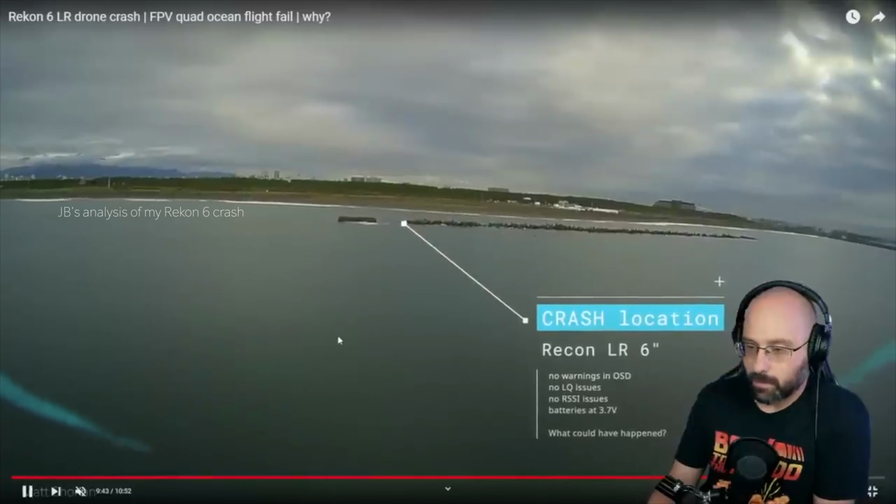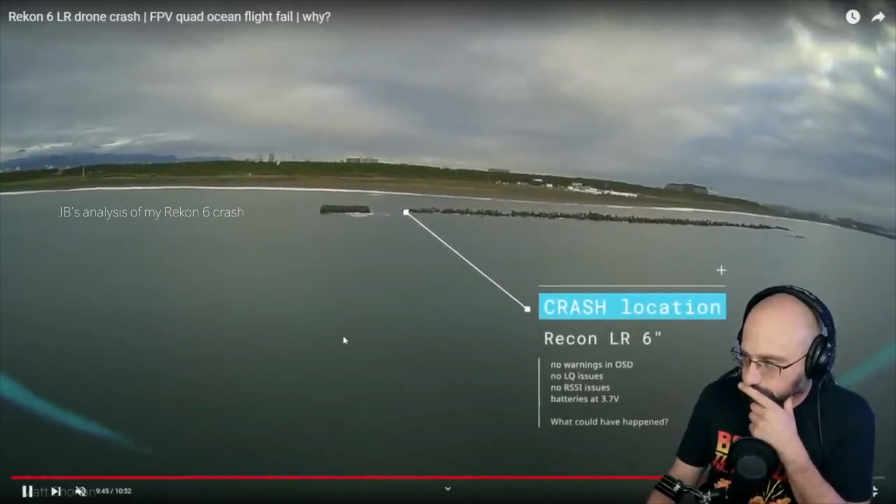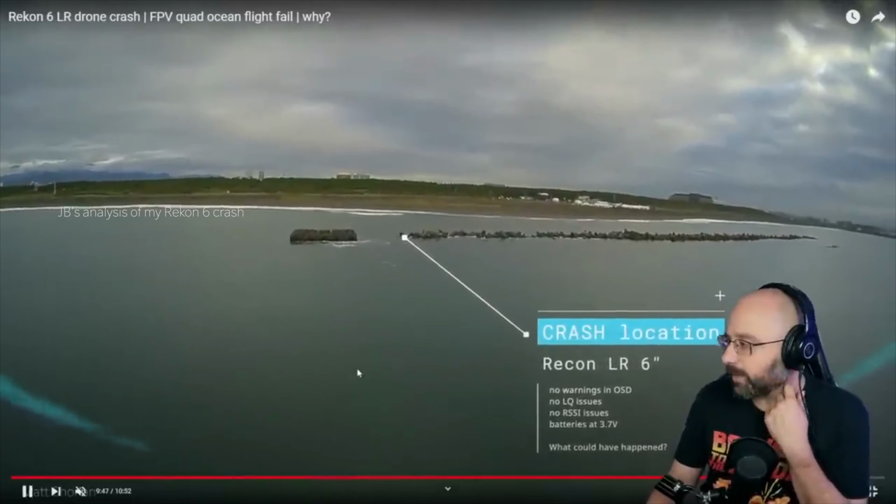Okay, so here's what I see. There's a fish. I think it's a trout. No. What I see is that the props are still spinning. So I would say this is not a failsafe. If this was a failsafe, the motors would have stopped at the same time and the quad would have fallen. So this is not a failsafe.